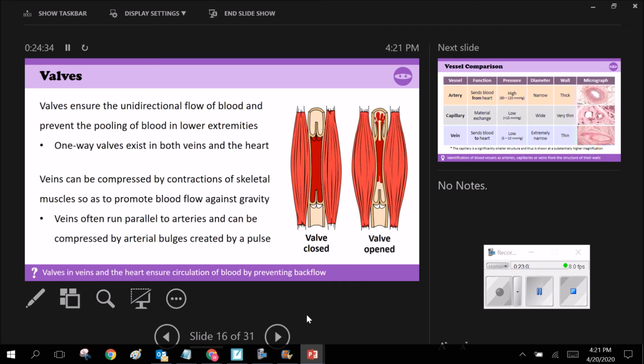So valves are going to ensure that unidirectional flow, and they're one-way valves. They exist in your veins and in your heart, and they're going to be compressed by your skeletal muscles. It's interesting, I don't know if you've experienced sitting down for a long time in the classroom. You start to feel really sleepy and tired and sluggish. That sluggish, sleepy, tired feeling goes away, or goes away faster, when you stand up and start moving around the classroom, right? So maybe there's an activity, and you start to feel a little bit more awake.